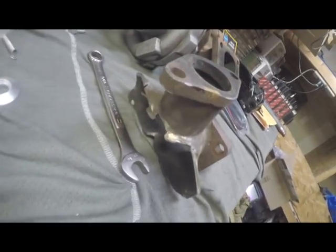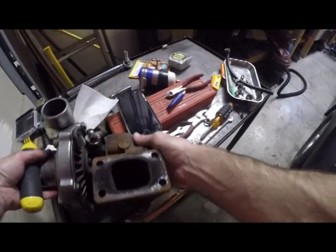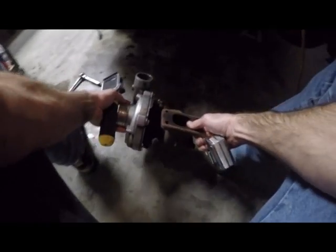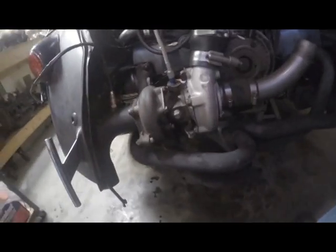Alright, here's this monster. Definitely needs a good cleanup. Sorry about the bad lighting. Just going to give you guys a little indication of what we have here. Here's the old turbo, and there's the new turbo.